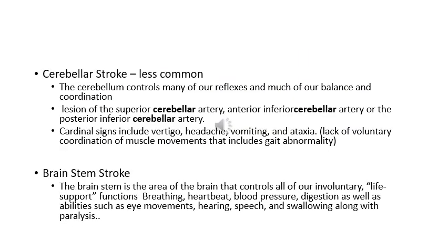Stroke also can occur in the cerebellar area, so called a cerebellar stroke. It's less common than elsewhere, such as cortical, subcortical, etc. The cerebellum controls many of our reflexes and much of our balance and coordination. So any lesion in the superior cerebellar artery, anterior inferior cerebellar artery or the posterior inferior cerebellar artery can cause a cerebellar stroke. The cardinal signs include vertigo, balance problems, headache, vomiting and ataxia. That means the lack of voluntary coordination of muscle movements. It includes gait abnormality also.